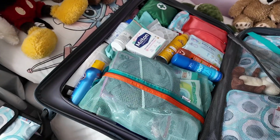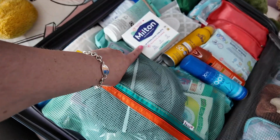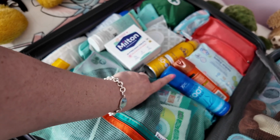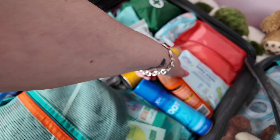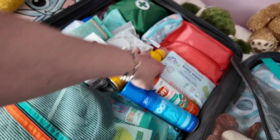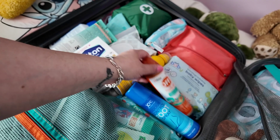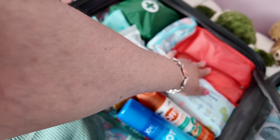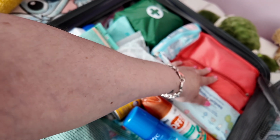In this side of the suitcase I have some Milton sterilising tablets, some foot odour control spray. I've got my Off insect repellent, which I bought from America. I've got some baby wipes. I've got some other bits and bobs in here, which is like face masks and things like that.